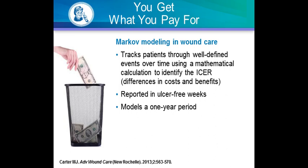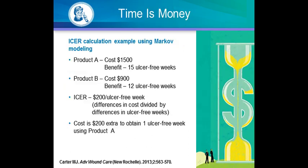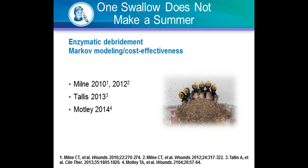So there are a number of studies out there looking at cost effectiveness and Markov modeling in using collagenase. So I'm going to go through both the clinical as well as the economic. Now, Dr. Bain has really done very well presenting this Motley study, so I'm not going to go through the clinical piece. Let's start with Motley. So when we look at the 3-state Markov model, so we're starting from the necrotic tissue, going to granulation tissue, going to epithelialization.